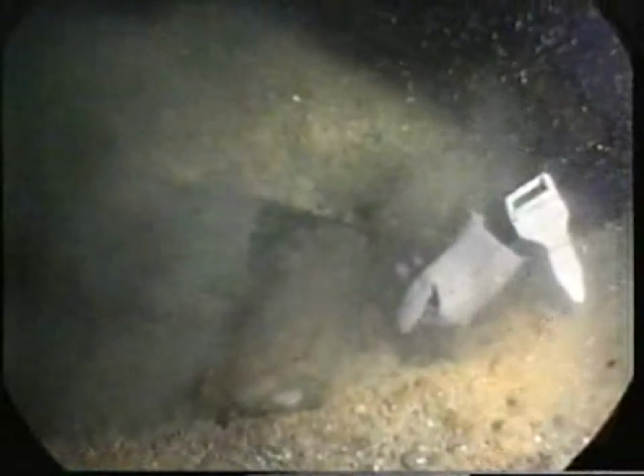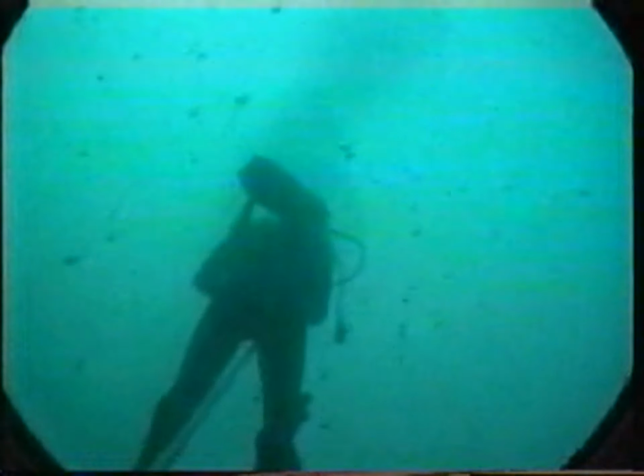Here I'm just recovering one ingot. We've tried to recover one of each type on the site and leave the site for later excavation. We'll try to recover enough material to date the site.